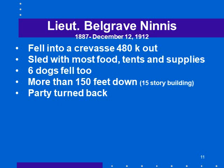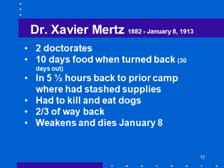They didn't have more than 100 feet of rope, so they hung around for a while to see if they could do anything, but concluded that they could not, so they turned back. Dr. Xavier Mertz, he died on January the 8th, 1913. Again, spoiler alert. He had 2 doctorates. They had 10 days of food when they turned back, and they were 30 days, a month out.